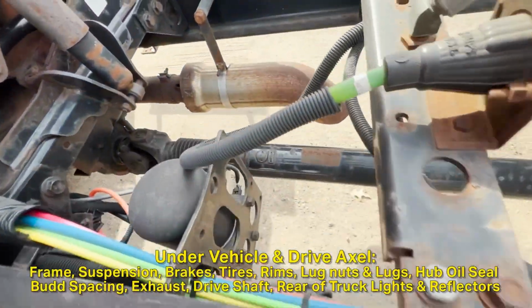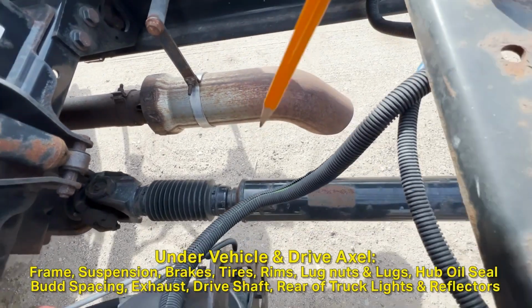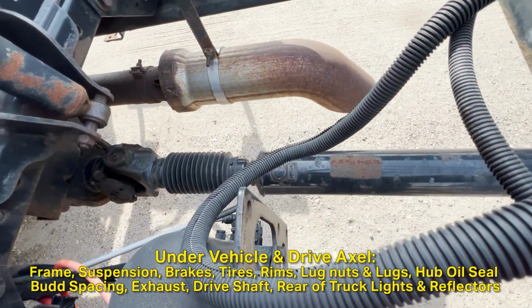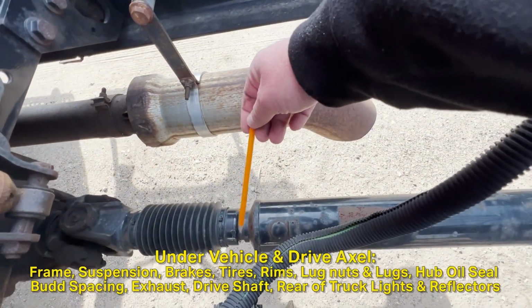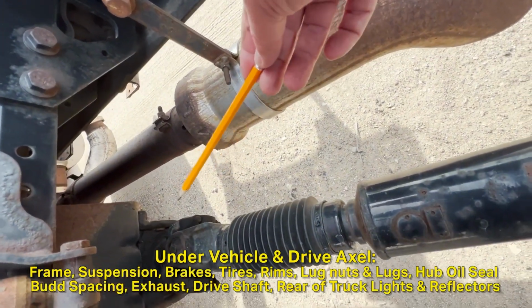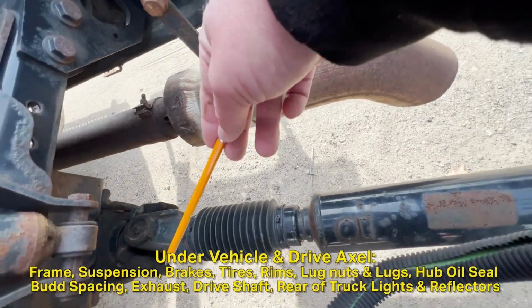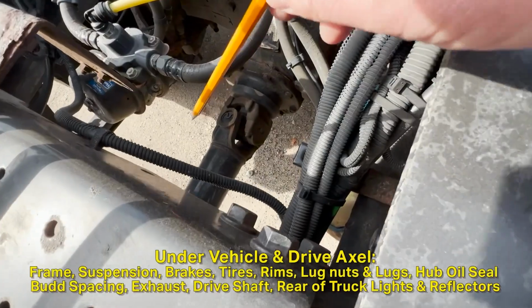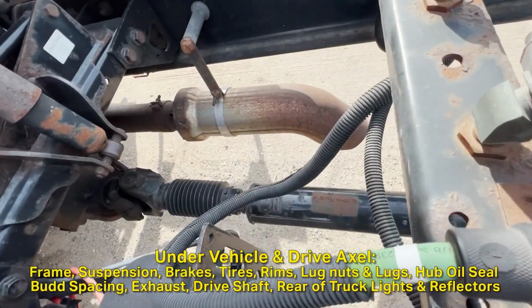And because the drive shaft spins, they'll mention that all these hoses and wires are all securely tied up to the body of the truck. They're not hanging below the frame or too close to the drive shaft to get tangled up in it. And then once more, here's another look at the hanger bearing. And then you'll mention that there's no missing nuts or bolts at all, and it's all securely mounted.